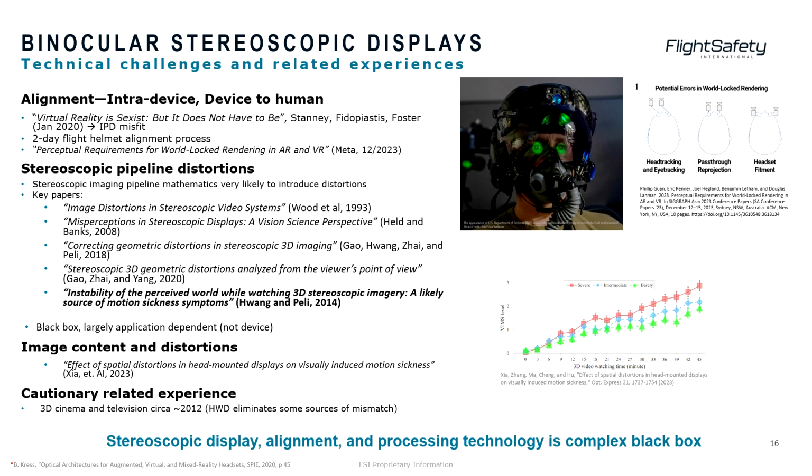So there's head tracking and eye tracking on the left. The middle, if you have cameras that are picking up the near physical environment, they are not in the same place that the eyes are, so the pass-through has to be reprojected. And then finally, there's the fitment of the headset to the wearer, and then the maintenance of the fitment of the headset to the wearer. Both of those are issues. So all that's one collection of issues.